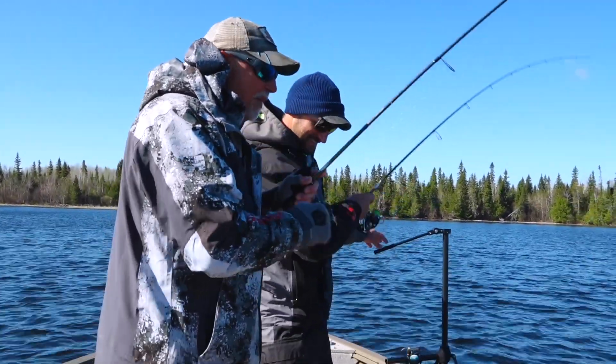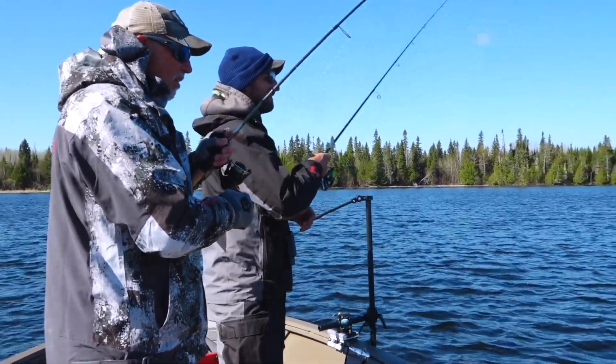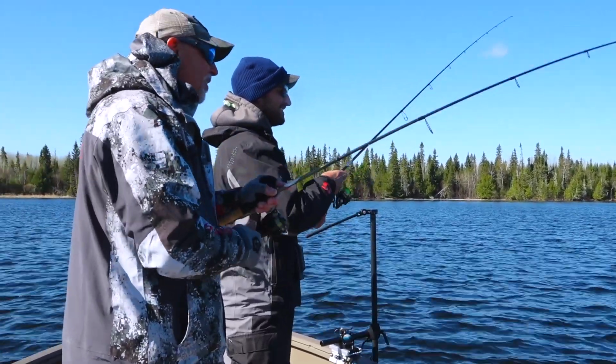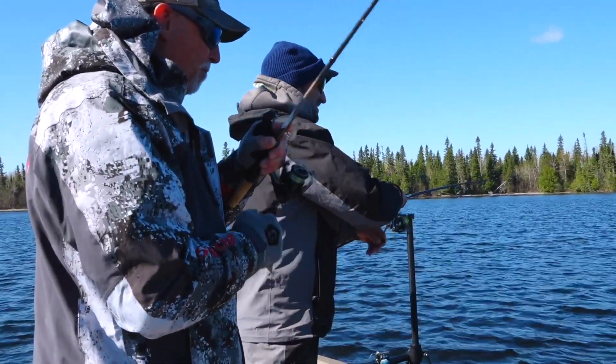You know, we're using a Garmin LiveScope here, and the ability to see fish, cast to them, and watch them react to your baits is earth-shattering, to say the least. Man, oh man. I just can't imagine what the future is going to bring. Definitely changed the game.